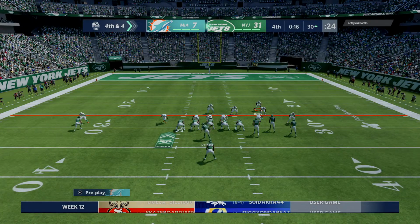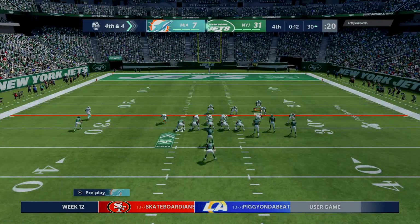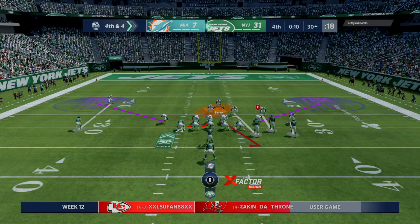54, 80. Check, block 54, block 54. You think you gonna get this? Check. Fresno.